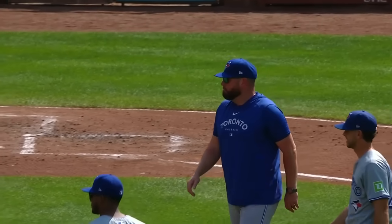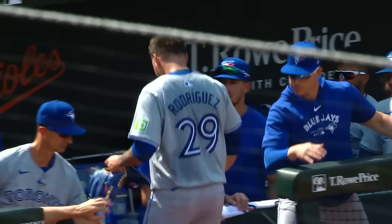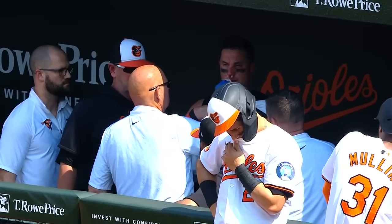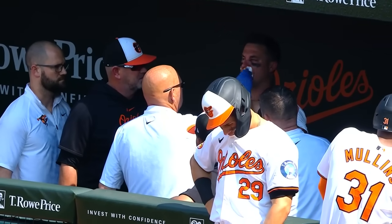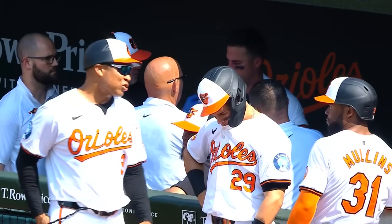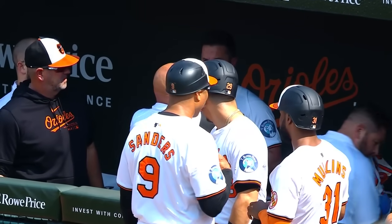There is John Schneider walking out to the mound as well. Looks like it'll be the end of the day for Yariel Rodriguez. James McCann has taken off the jersey, and there's another jersey brought out. He is trying to stay in this game after getting drilled in the face and specifically in the nose. This is the Rocky stuff. Yeah. This is what this is.